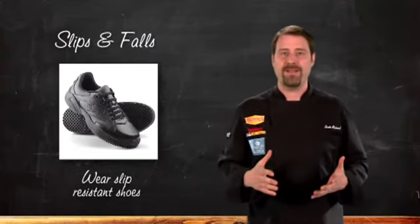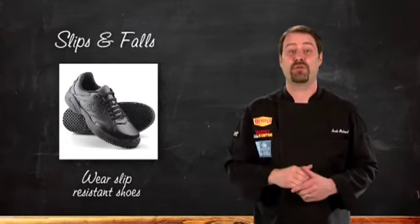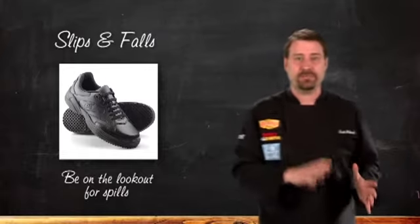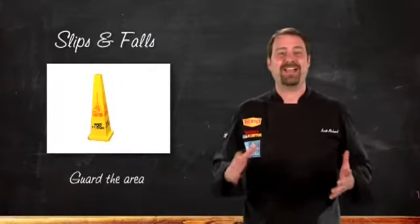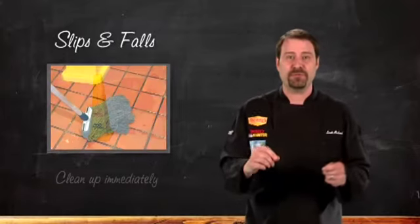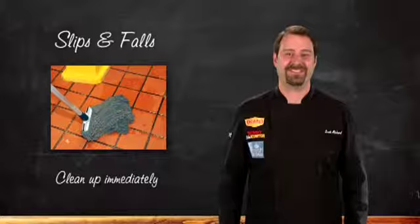Now if you don't have a pair or see someone else who doesn't, ask your manager about your safety shoe program. And always be on the lookout for spills. If you see a spill, guard the area and ask another team member to get a safety cone to mark it. Make sure spills are cleaned up immediately. Remember, teamwork prevents injuries.